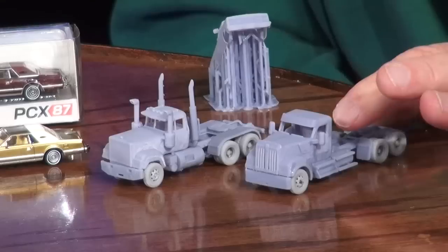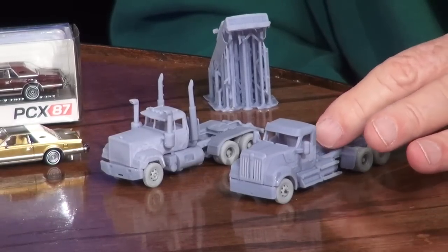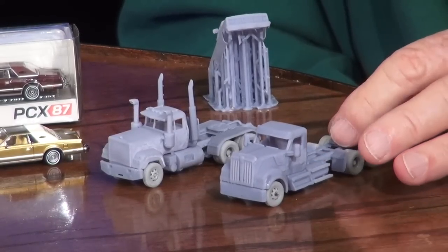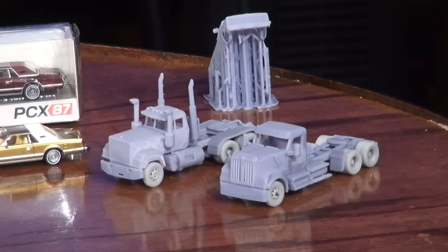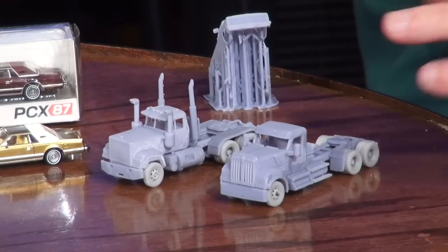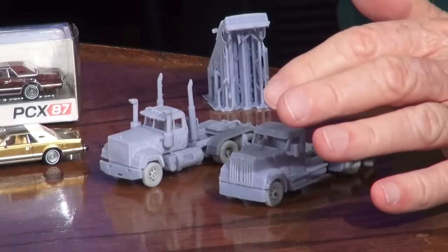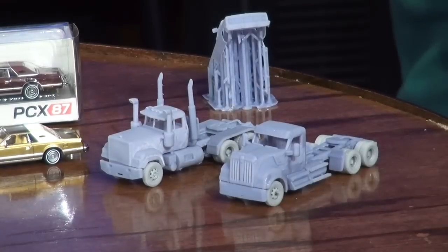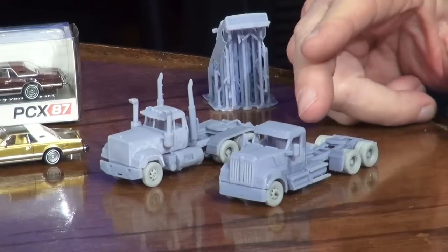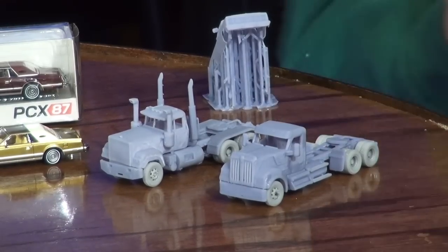So, and then this is a Kenworth W990. That's the newer version of the Kenworth truck that Athearn started making models of back in the early 60s. But I think this cab has basically been around since 1961, and they've just made different upgrades and improvements on it, safety and comfort and everything. And so this is the most modern version that they've made since 2018.